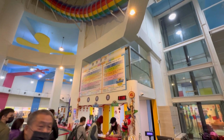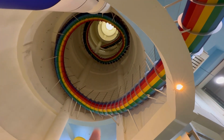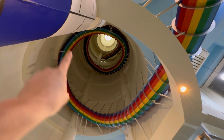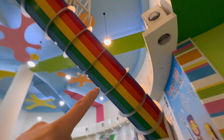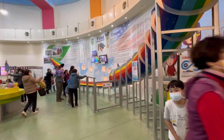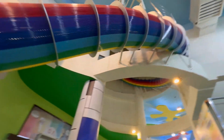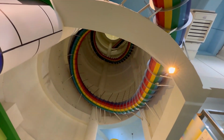So we're here at the Crayon store inside, and look at the size. So I didn't first believe it, but that's a slide. It starts at the very top and you keep coming down here and all the way here to the end. This is probably one of the biggest slides I've ever seen. And we're gonna go check it out.